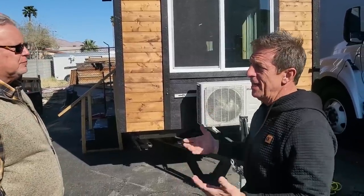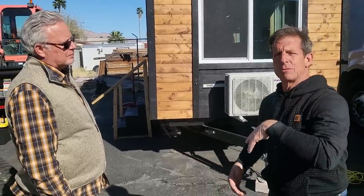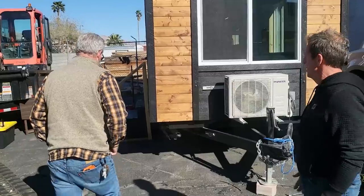We're going to walk through and show it. Everything you see goes with the house, the appliances, everything. It's 8 by 26. I like the layout, you guys. So let's do a tour. After you.